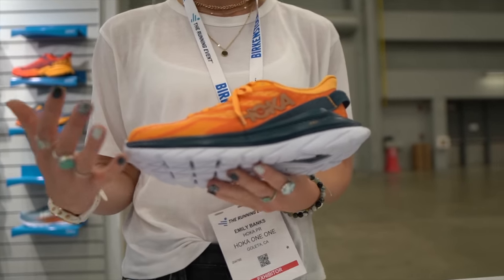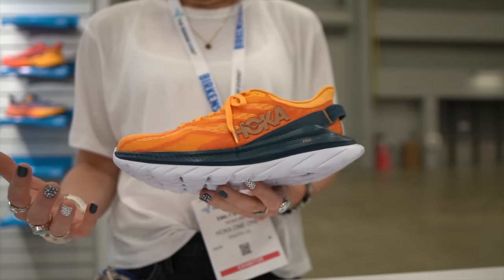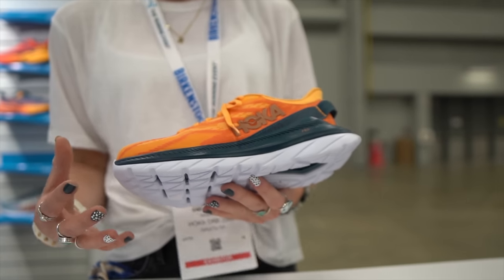People love that shoe. It won Gear of the Year for Runner's World, Gear of the Year at Outside Magazine, Editor's Choices left and right. People were in love with that shoe. There was a ton going on there. And so with the development of this shoe, which we'll show today, the Mach Supersonic, we wanted to take all of those design cues from the Mach 4 and make it even more fun.